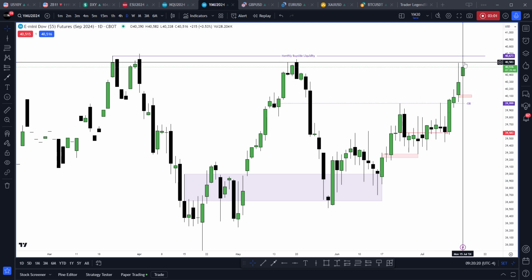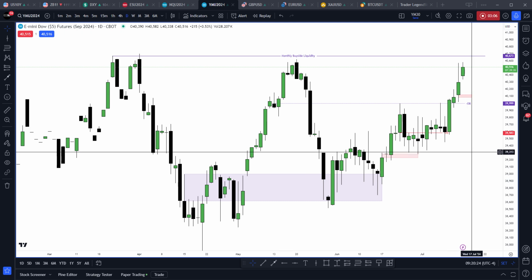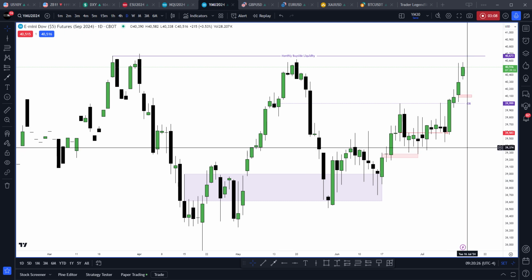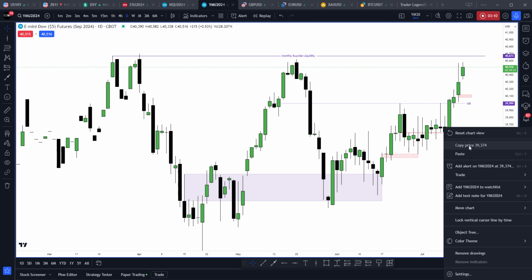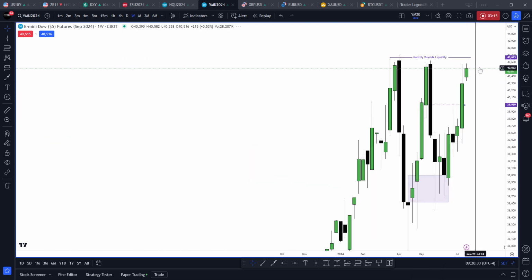So 4673 is my point of interest. I do believe there's a draw on liquidity. That's a good 100, maybe 150 handles away. Let's have a look at the weekly time frame.